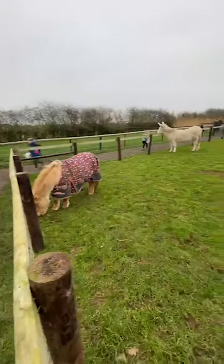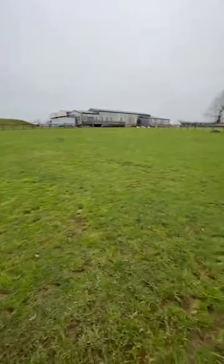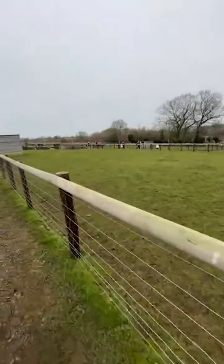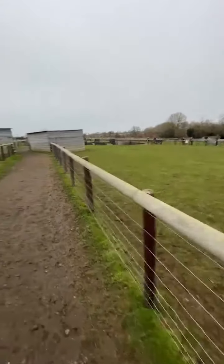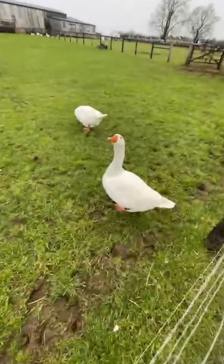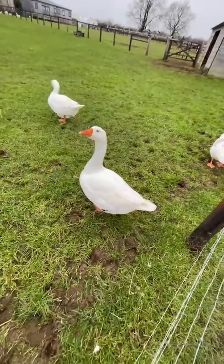Yeah, it's a bit cold. And yeah, these are swans. Swans.